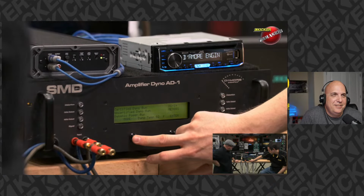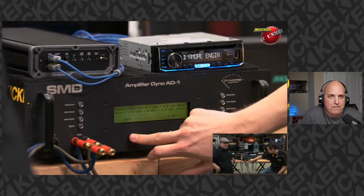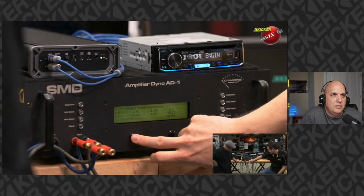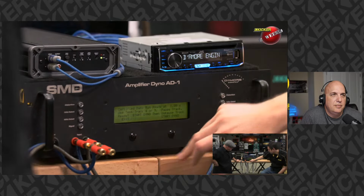All right, so that was all at 2 ohms. We might as well go ahead and torture this amplifier and see what she's going to do down to 1 ohm. Okay. So plus or minus 10% is what we rated it for. Let's see what it's going to do. 1 ohm load, track 4.